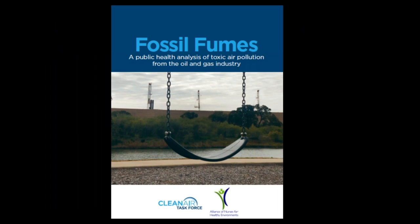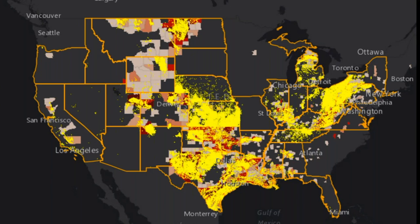So when you put them together, you've got this image that I showed you guys in the beginning. And this is really powerful, I think, because we can see a pretty strong overlap between the areas that have intensive amounts of drilling and other types of oil and gas activity with the areas that have the highest known health risk.